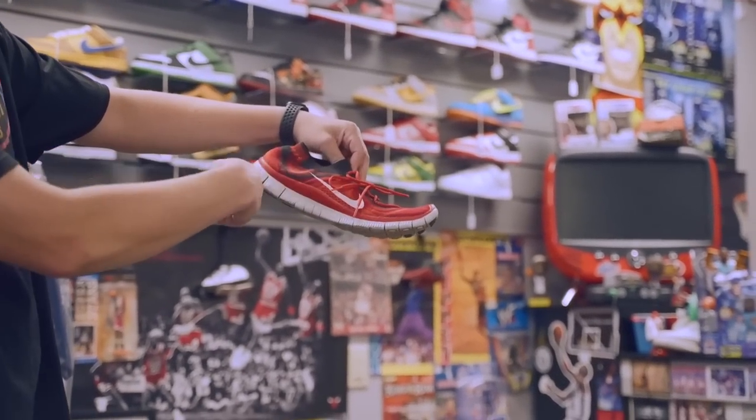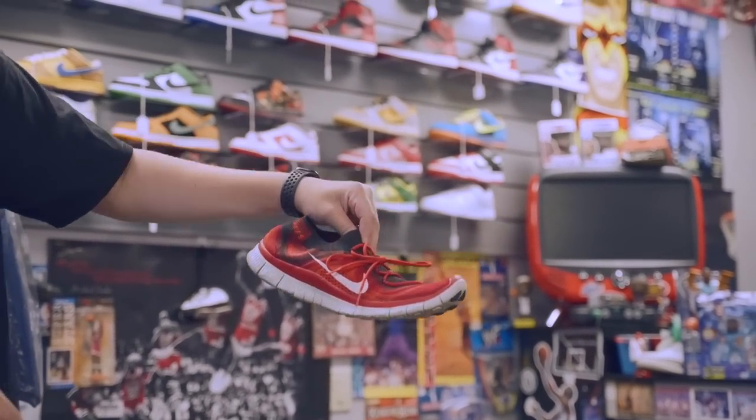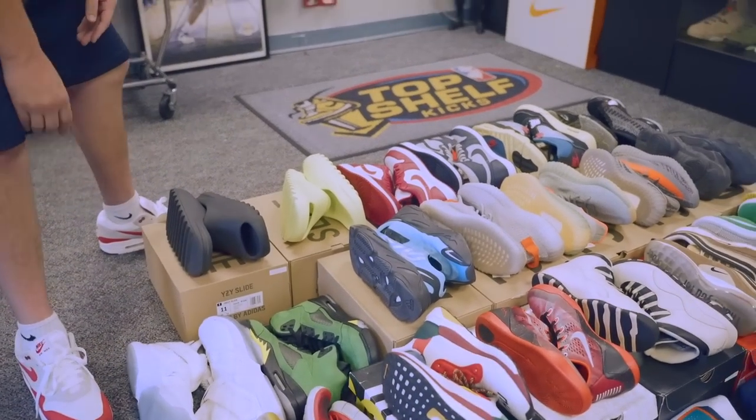This is how it looks, even out of the box. They were worn by me, have some memories in these, sold them for like $50 shipped, so shouts to whoever ordered those. Enough about that, let's see what else sold.